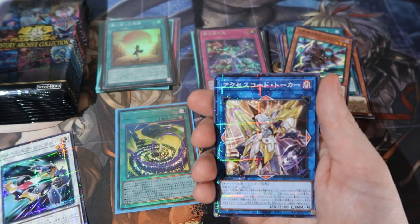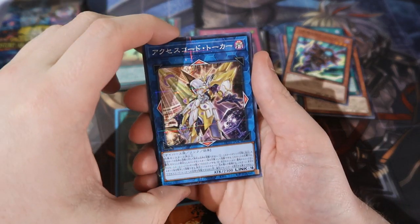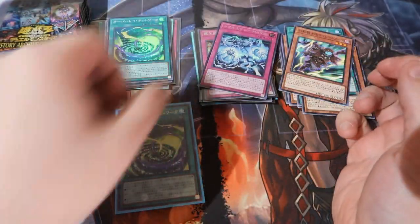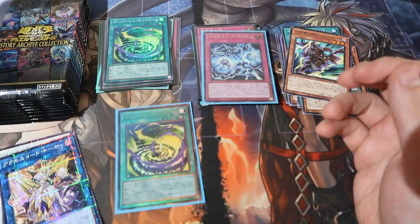So, we get ourselves Access Code Talker. Let's go. What? That's the super. And we get up with Tormenta. Let's go. But we get Access Code Talker, boys. Another one for my collection. Another one for the meta. Oh, baby.